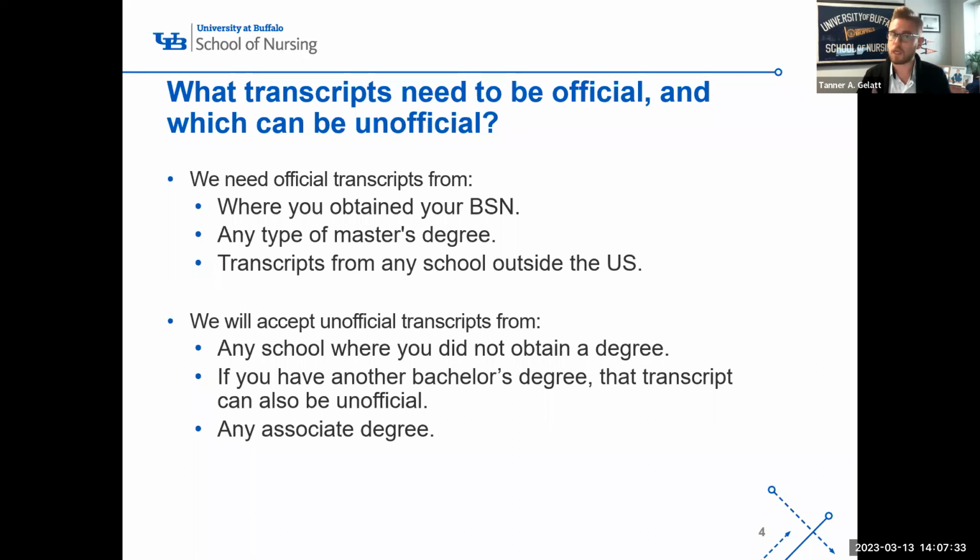So when it comes to what transcripts have to be official, wherever you obtained your BSN, that transcript has to be official. If you have any type of master's degree, not just a master's of nursing, but like an MBA, any master's degree you may have, that needs to be official. And if you have transcripts from any school, even if you didn't get a degree there, from outside the US. So if you have any international schools where you took courses at the collegiate level, those have to be official. I'll talk a little bit more about international transcripts in a little bit.